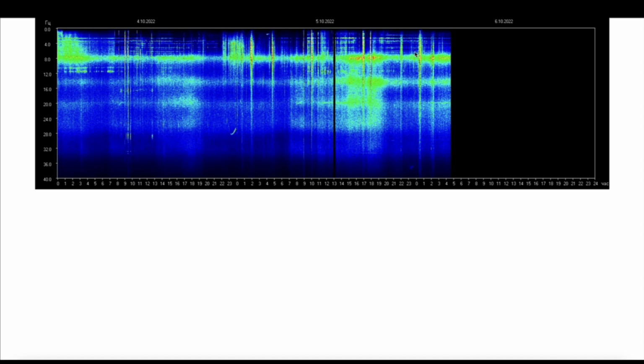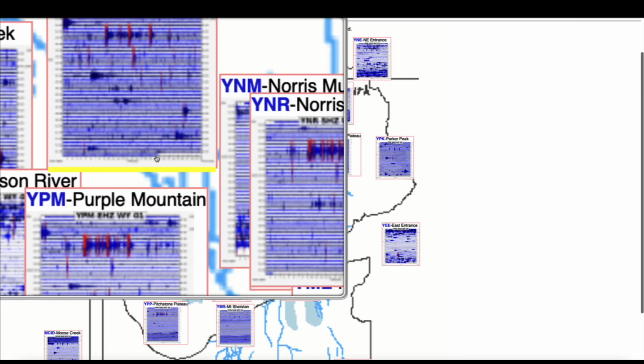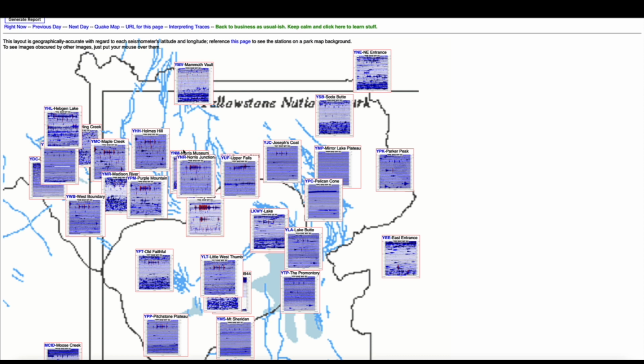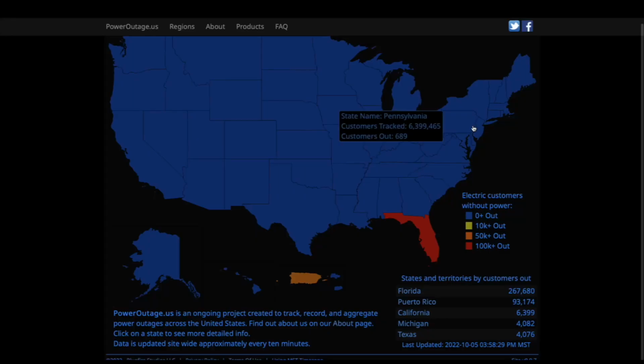Quick look at the Schumann resonance. All in all, pretty quiet. No major spikes in the last 72 hours. Hopping over to the Yellowstone supervolcano caldera, you see a pattern here. Most of the seismographs on the west side of the supervolcano caldera are showing signs of earthquake activity. All of these red vertical lines indicate small earthquakes, albeit small, but nevertheless, those are earthquakes at a supervolcano, something we keep a very close eye on.